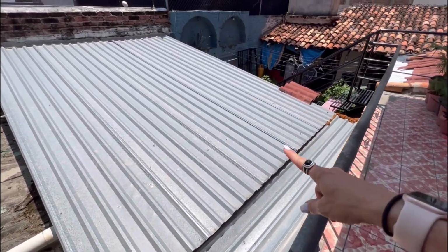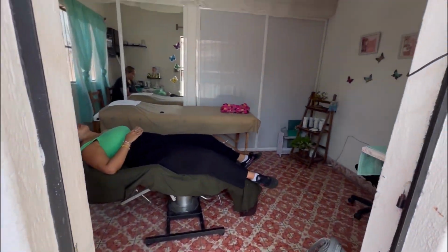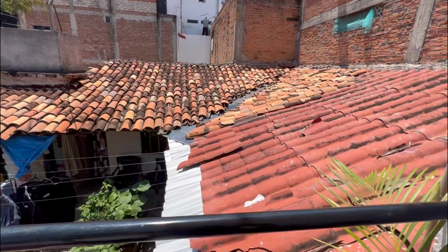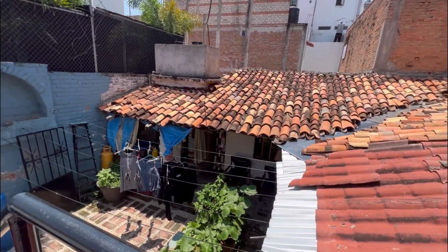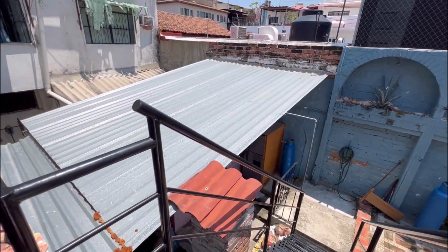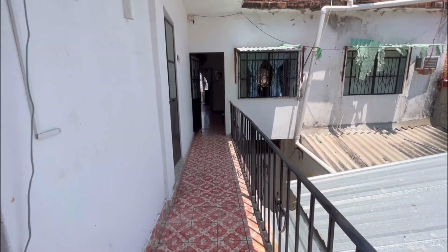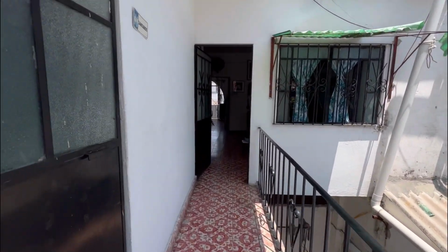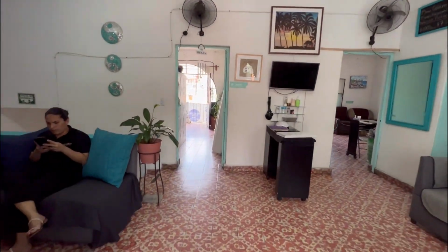Then you've got another patio here, a spa set up here, and they have all these different little buildings back here. But the space itself is right around 500 square meters. So you can really do a lot with this space. Even if you didn't want to do renovation, you just wanted to maybe use this as a tear down and put another building here, definitely that's an option.